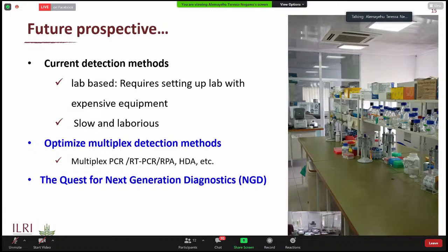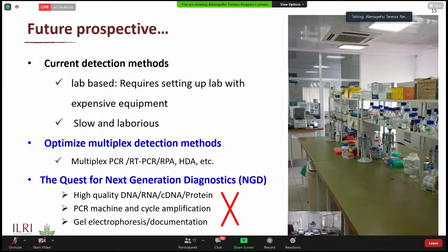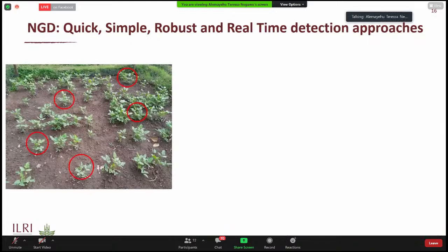isothermal amplification. This leads to the quest for a next generation diagnostic which doesn't need high quality DNA, RNA, or cDNA synthesis or protein extraction, and which probably doesn't need a PCR machine, cyclic amplification, gel electrophoresis and gel documentation. So when we say next generation diagnostic, it has to be very quick, simple, robust, and a real-time detection approach, which facilitates the detection of the pathogen and also the measurements which have to be taken under field conditions.